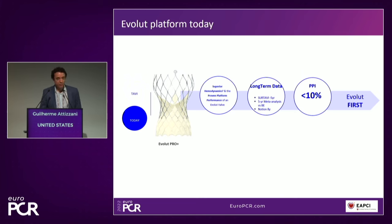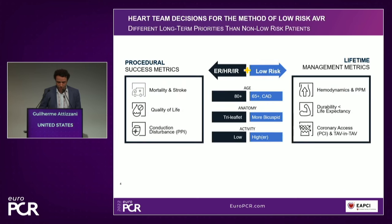So the Evolut platform today, I think, has consolidated in terms of superior hemodynamics and is a very proven platform. We have great long-term data with SIR-TAVI data, as well as the NOTION trial 8-year follow-up. In addition, there is the reduction of pacemaker rates with Optimized Pro and with the cusp overlap technique. I think all of these taken together really give great results for Evolut.